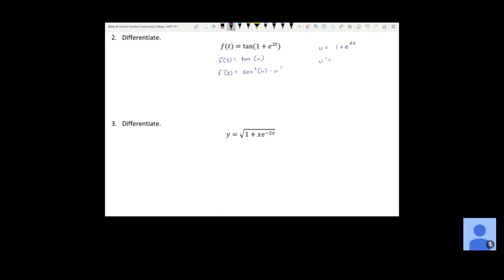All right, so almost, right? The derivative of 1 is 0. The derivative of e to some power is e to that power. But because it's more than just a t this time, don't forget this is kind of a chain rule within itself. And so the derivative of the exponent is going to give us what? 2, right? So we have to remember to multiply by 2 this time.